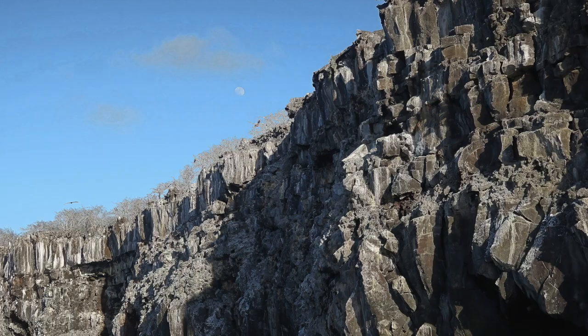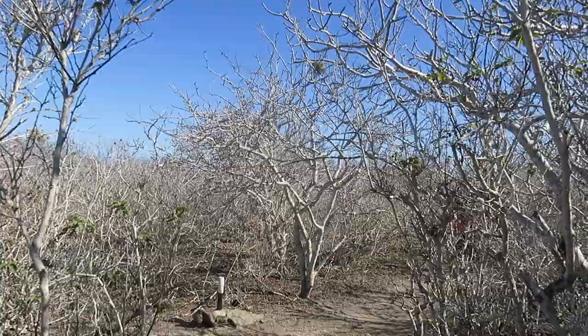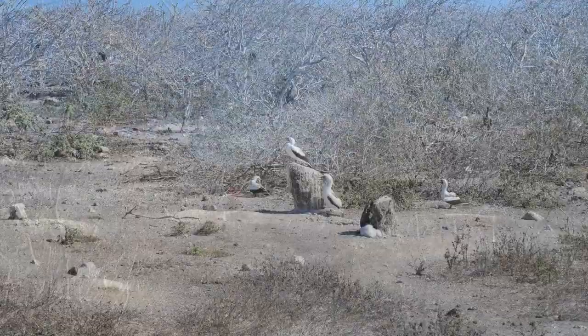This is Great Darwin Bay, and we're headed toward this little plateau that we had to climb the stairs to get to the top. But once we're at the top, you can get a closer look at this thicket of Palo Santo trees, and they're all dormant right now. There's a rainy season where these green out with a lot of leaves. And this is the island of Genovesa.